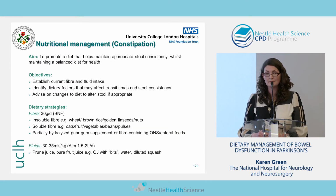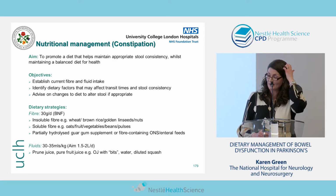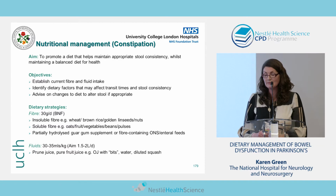So how do we manage it? You need to find out from them what they are eating at the moment. The aim is to promote appropriate stool consistency and to maintain a balanced diet for health in general. So the objectives: establish what they're eating and drinking at the moment, how much fibre they're having, how much fluid they're having.